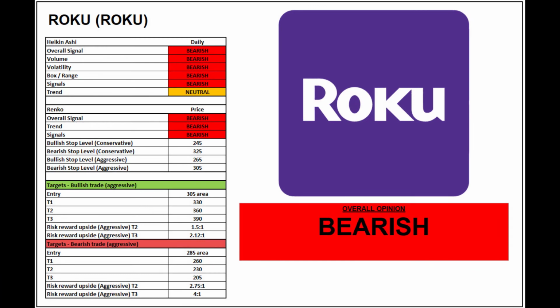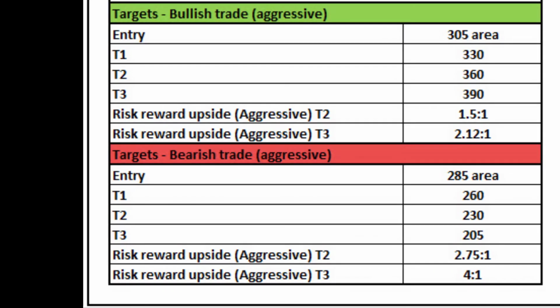So ROKU not looking great, so I'm giving it a bearish overall score for the report. And the Heikin-Ashi, sort of more longer term of our charts, very bearish. Renko more so in the shorter term. If you're focusing on the targets, bullish side, it's got some meat on the bone, 1.5, 2.12 to 1, but the downside looking a lot more enjoyable for any short sellers there, 2.75 and 4 to 1.